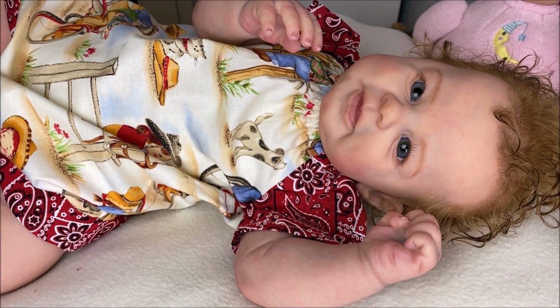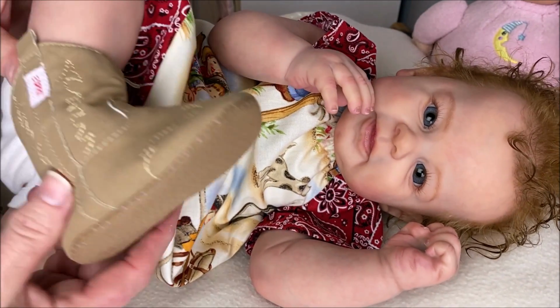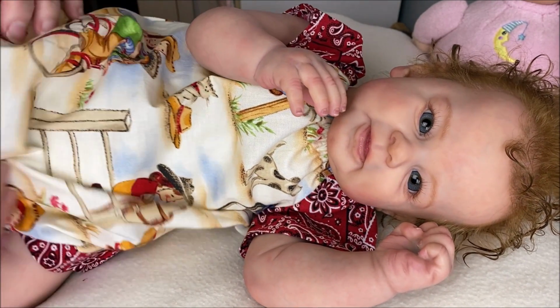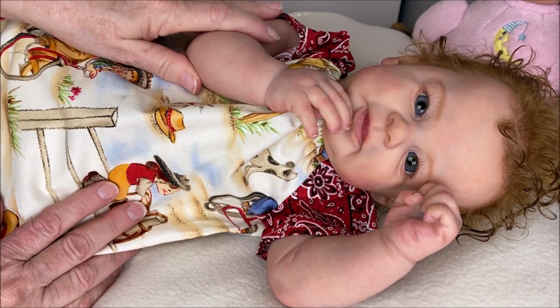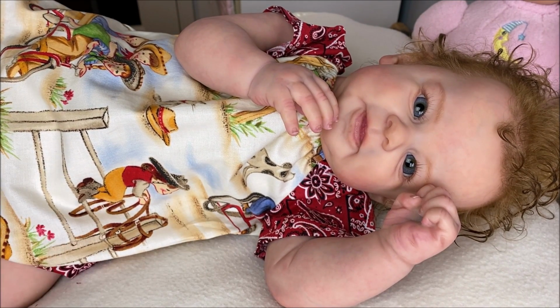Oh, you know what I did? Go ahead and laugh at me. One sock is on, one sock isn't. But here's her little shoes, her little cowboy shoes, or cowgirl shoes. I have some more Reborns to share with you, and I can't wait to share the alternative with you as well. So come along and let's go see.